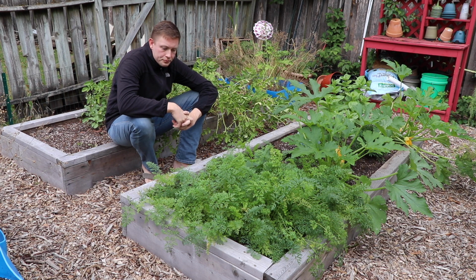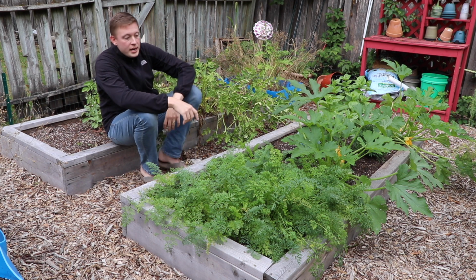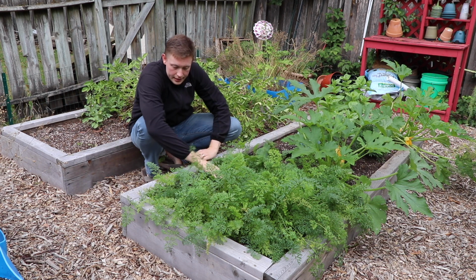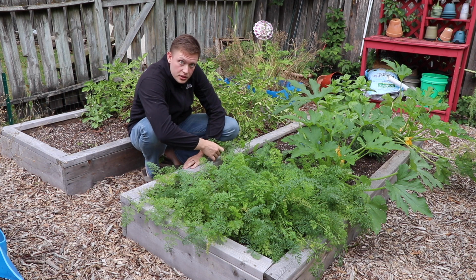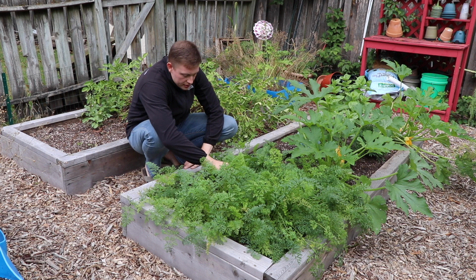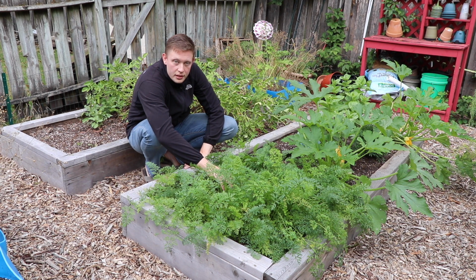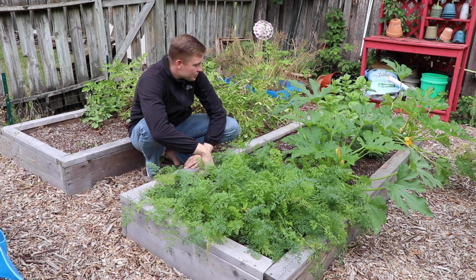Carrots, this year, instead of picking them all at different sizes all at once and then processing them and freezing them, I've just been waiting until they're big enough and then I've been picking them one by one. And it's nice because things that would have otherwise been thinned out are getting the time that they need to grow. And I haven't bought carrots in the store in a while. I'll just come out here and pluck them and go.